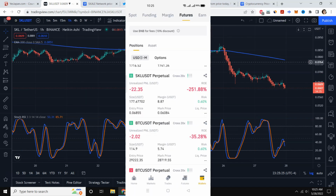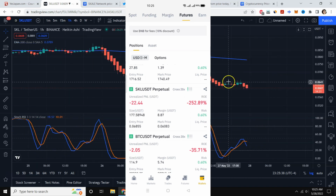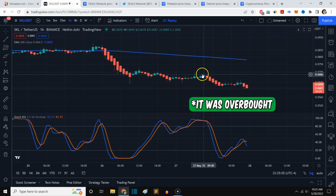Now, if you see on my Binance here, you can see my SKL USDT. I bought it. This is a long position with the green B. You can see my entry price is at 0.685, which is around here. With this green candle I thought it was going to go up, but at that time I didn't notice the RSI. It was oversold. Actually, you should never buy when the RSI is oversold.